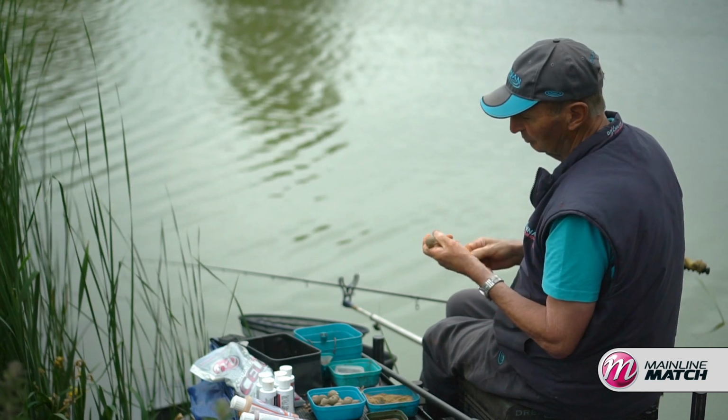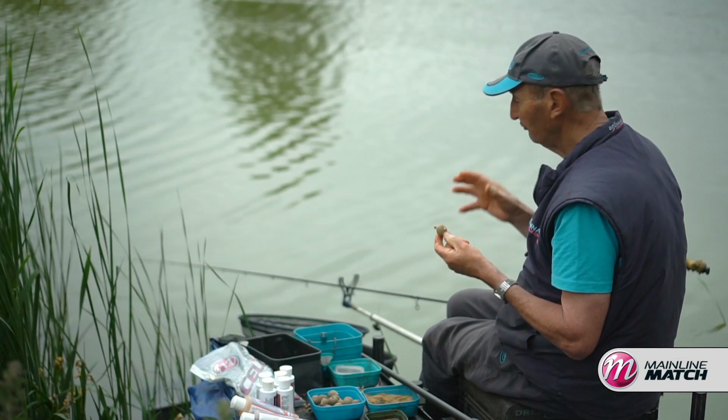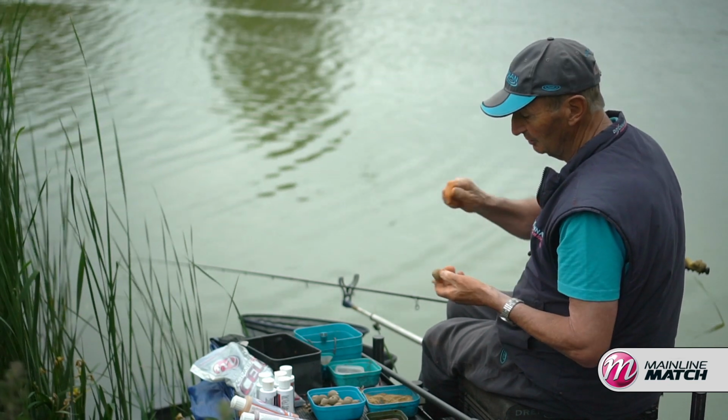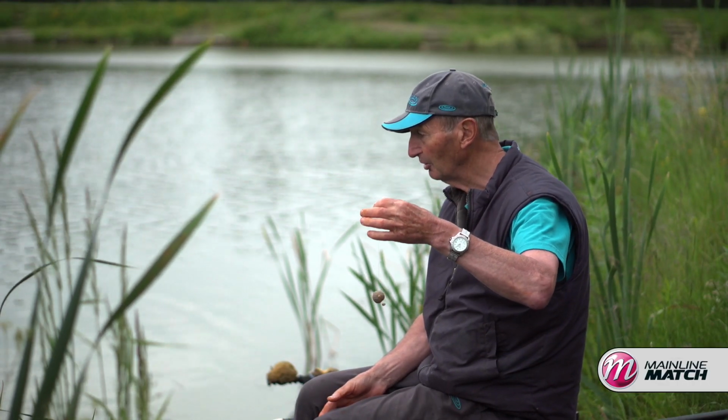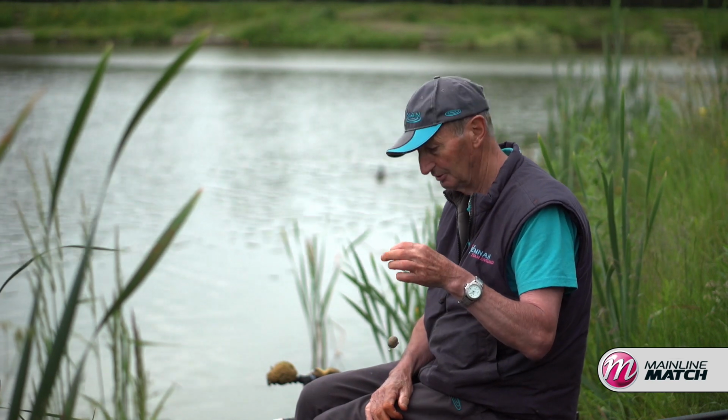I mean, some people only have a quarter inch in between the hook and the pellet, but sometimes I think it's better to have that extra little bit of length when you're using a small hook. And that's as simple as that. And that's all ready to go on. I always have 2 so that I can be quicker changing.